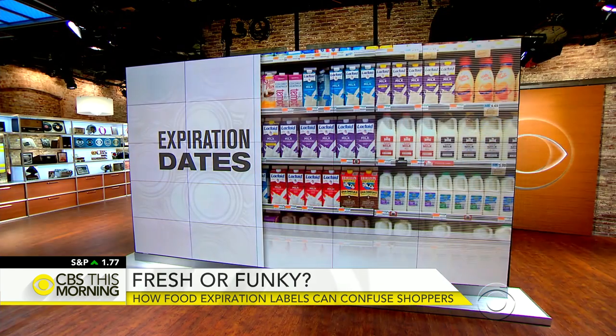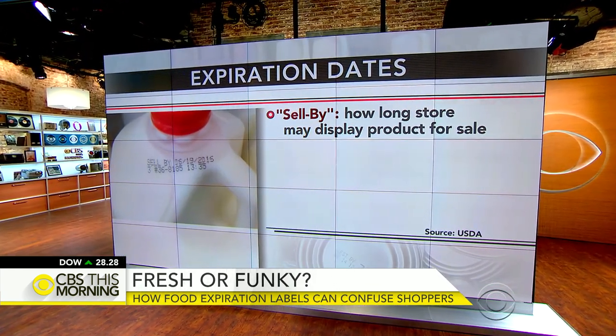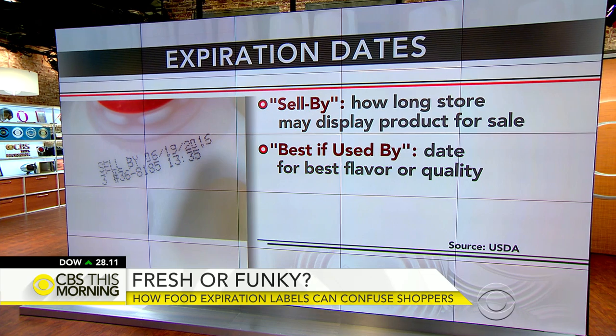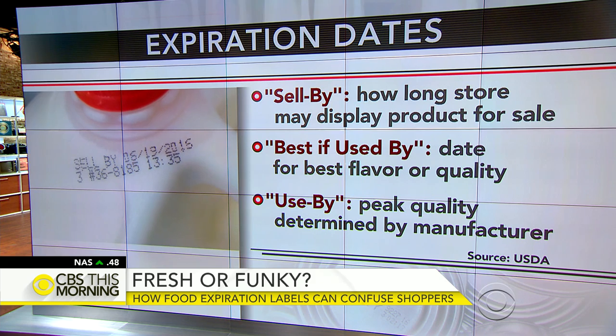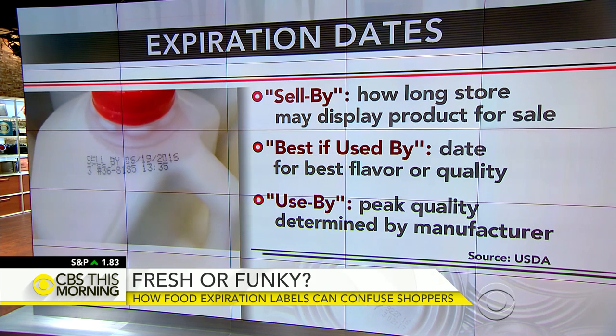So explain the three main kinds of date labels on foods: sell by, best if used by, and used by. What do those terms mean? Well, right now, you can see any of these terms and many others on your food products. Sell by is meant to tell the store when they should take it off the shelf, so that they can rotate their stock. But the other ones are really about quality and freshness. So the manufacturer will do taste tests with some consumers and say, this is when everyone still thought my product tasted good. And they're not about safety, but many people throw food away.